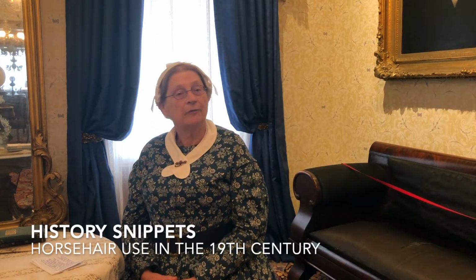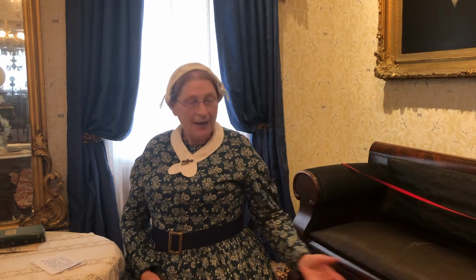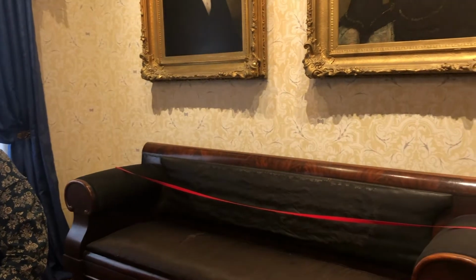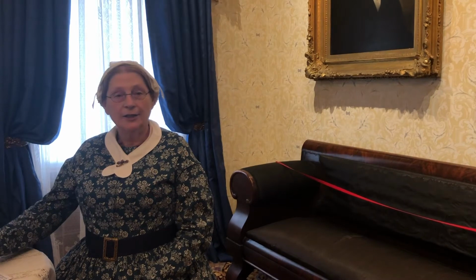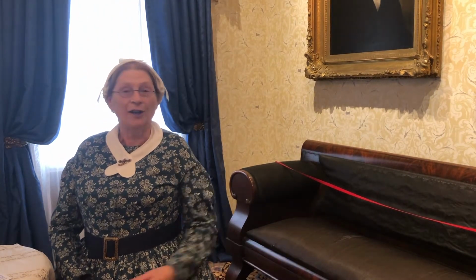My name is Pam VanAlstine and I'm one of the interpreters here at Edwards Place. I was giving a tour several weeks ago and I brought the group into the parlor, and I was talking about the courting couch here behind me. I mentioned that the fabric on the couch is horsehair, and the lady in the group said, I've never heard of horsehair. So one of the things that I started doing was researching. But first, let me tell you about our couch.